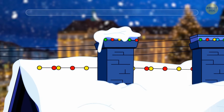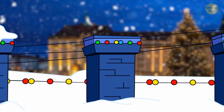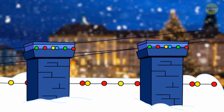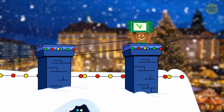The first one seems to be completely blocked, so no oxygen probably flows through it. Might be dangerous. Look at the second chimney. There's no snow on it, which means that the fireplace is working at the moment. Santa should choose the third chimney. It's not fully blocked, but there's some snow on it. So there's no fire in the fireplace at the moment.